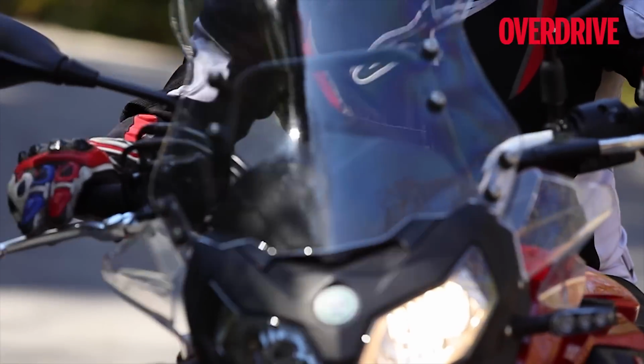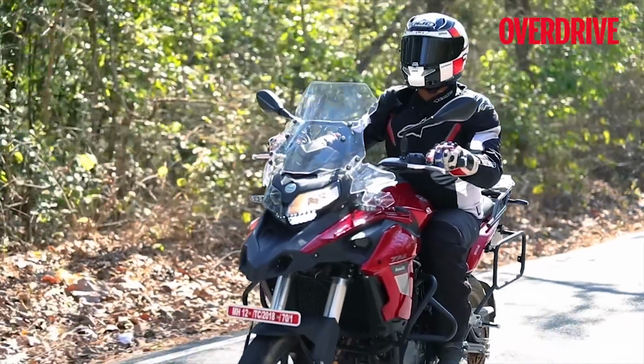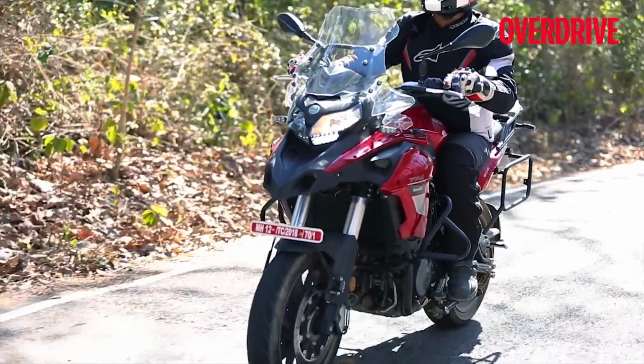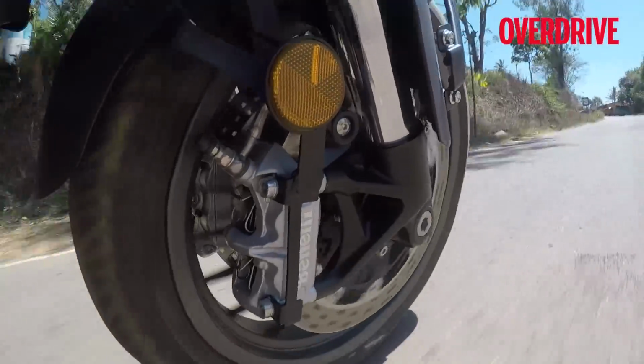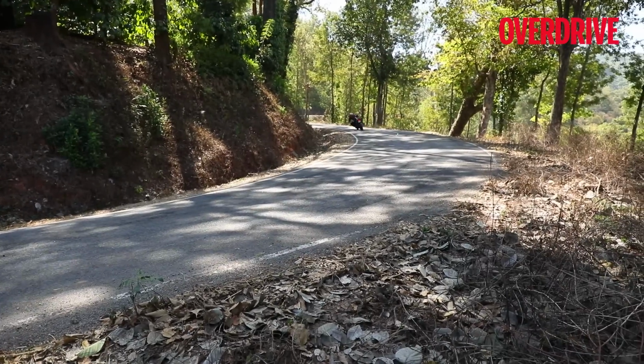The only thing to look out for is the top-heavy feeling, especially with a full tank of fuel. But spend some time with the 502, trust the suspension and the Pirelli tires, and the bike will surprise you with its handling.